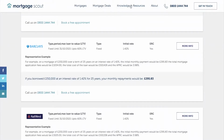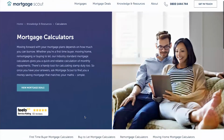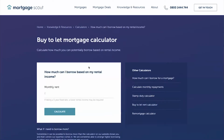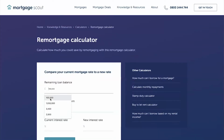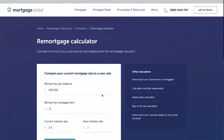If I go back to some of the knowledge base, we've got the calculators. So this is quite useful. You can go in and say, how much can I borrow for a mortgage? Buy-to-let calculators: how much can I borrow based on a rental income? So you can say, I'm getting $2,500 a month, and you can calculate that, and that says you can borrow $512,820. So there are these calculators, and a remortgage calculator: my remaining loan is 100 grand, I've still got 15 years left, the current interest rate is this, the new interest rate is that, and it will work out current monthly and new monthly and monthly difference. So it's a very useful site here.